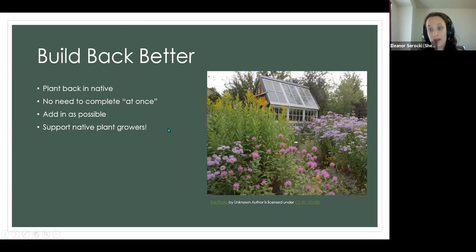Next, just build back better. So if you remove that Japanese barberry, if you remove a bunch of non-native landscape plants, build back with natives. I do not expect you to go out and plant your entire yard to native plants tomorrow, but maybe pick one bed, or pick one star species that you want to feature. Something like this Monarda, this bee balm, can be a great addition. I live in an apartment. I've had a 1-gallon pot of this on my porch for about 3 years, and she comes back every year, despite that pot pretty much freezing solid. It's a great plant. I'm very, very fond.